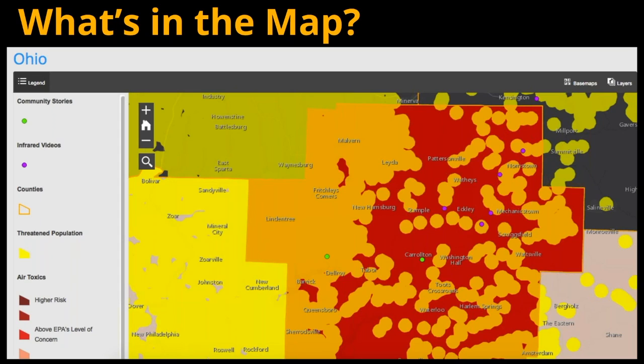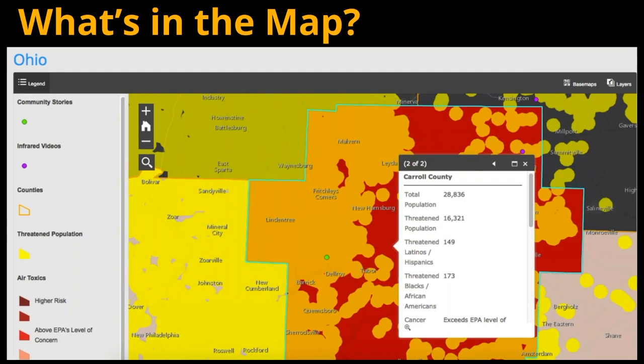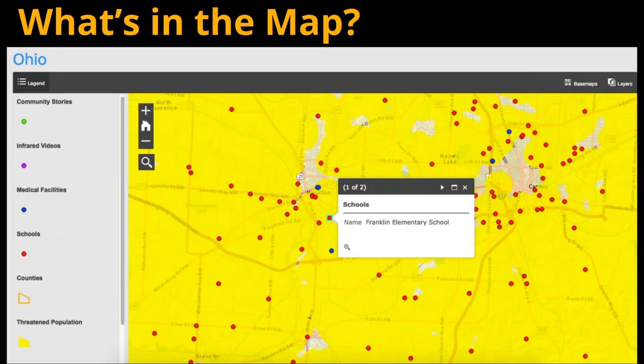So here, if you click on any county on the map, you'll get a little pop-up box that will actually tell you how many people live within the threat radius, how many oil and gas facilities there are, et cetera. If we zoom in even further, more data is available and visible. So if we get into more of the city level, the metropolitan level, we can now see schools and hospitals that fall within the radius. So if you click on any one of these dots, you'll get the name of the school. If it's a hospital, you get the name of the hospital.